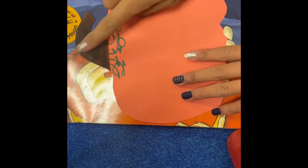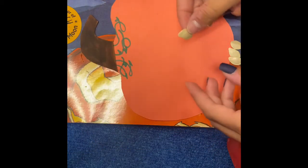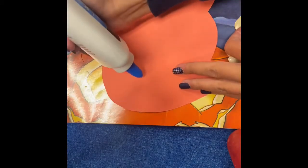And so now that my stem and my leaves are done, I'm gonna glue on the seeds. So I have 5 seeds here. I'm gonna be using my glue to glue on the seeds all around the pumpkin.